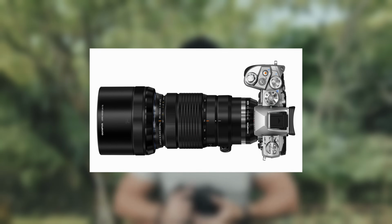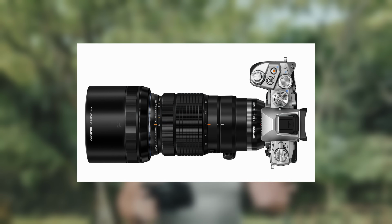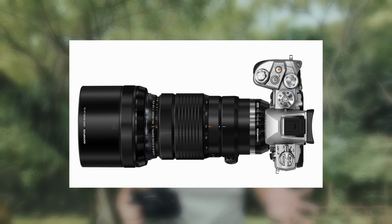Currently, we do have some options. We have the excellent Olympus 40-150 f2.8 Pro. Well, I love that lens, but sometimes I wish the range is a little bit longer. Say it reaches up to 250 millimeters.